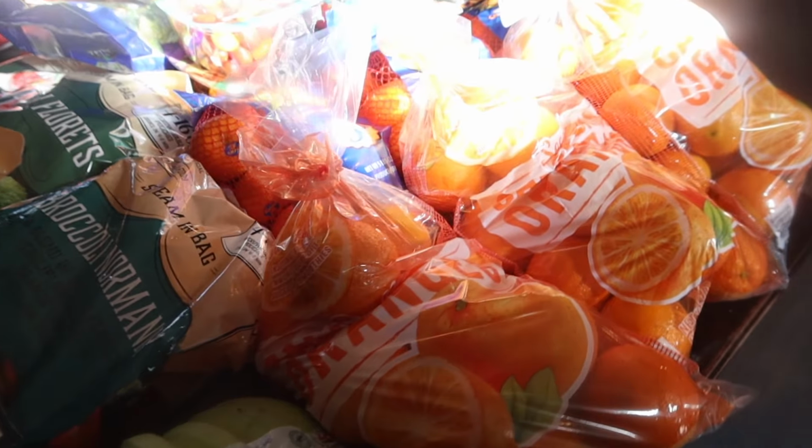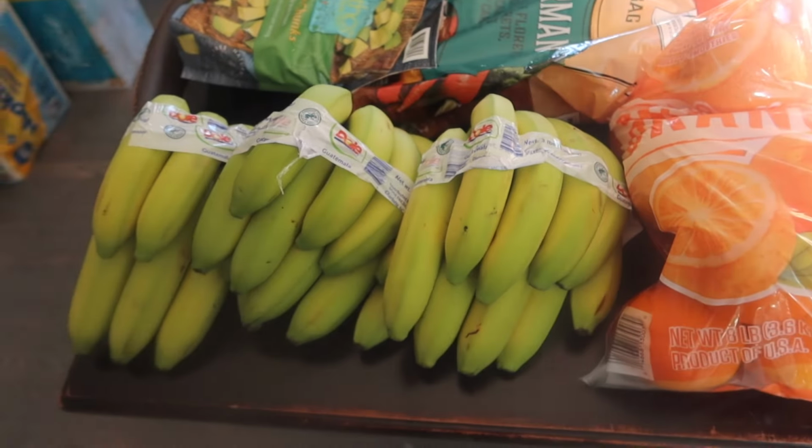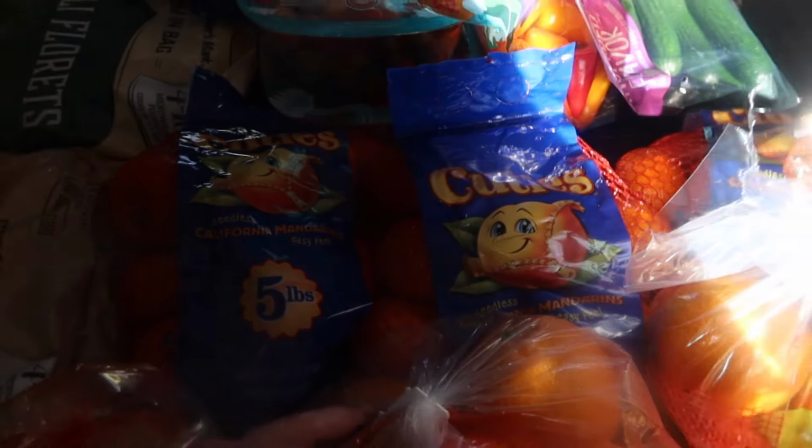First, let's start out with our fruit section. This is the one thing we do go back for, and it's really hard to keep fruit in stock in our house. Our kids love fruit. I'm very thankful for it. I don't love fruit that much, so I'm so glad that they do.